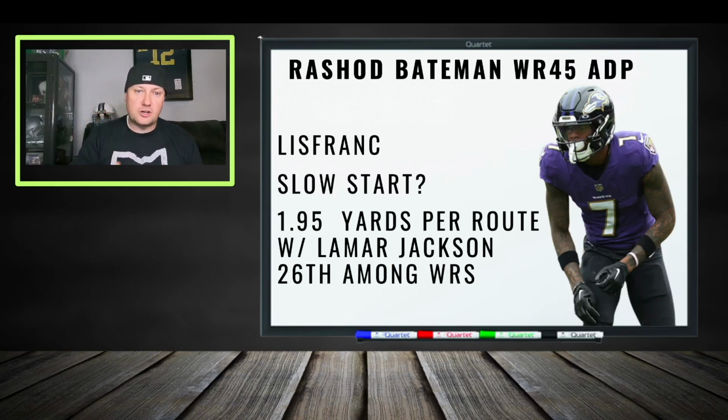He is starting to get cheaper, and I said this in the start of the offseason back in February. He's coming back from a Lisfranc, so there might be a slow start, but now this is starting to get baked into the price here, so this is something we might want to capitalize on. He has flashed his potential. He's just been injured a lot, and he was very productive coming out of Minnesota with a good breakout age, so a lot of things to look at here.